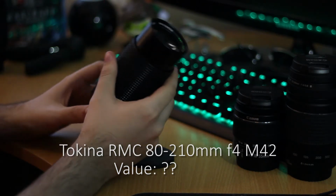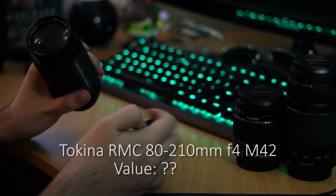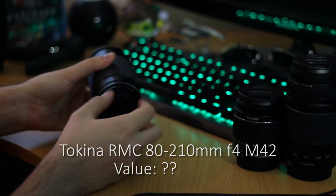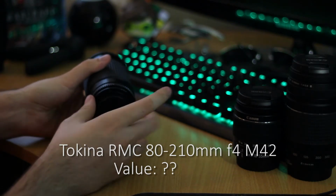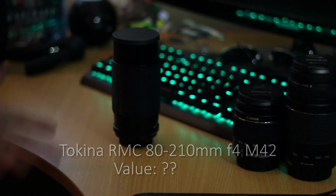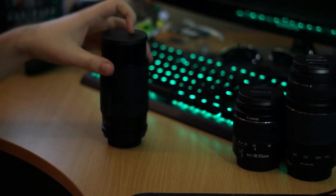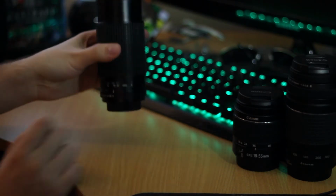This thing is an 80 to 200mm f/4 aperture lens. I think once again this has delusions of being a macro lens. It is for a mount I've never heard of before. It's abbreviated to M42. I don't know if this is a predecessor to micro four thirds, which people refer to as M43, or what, but there it is. So this one again has that 4-stop aperture. It's very exciting. The fact that it's available at all focal lengths probably makes it better.